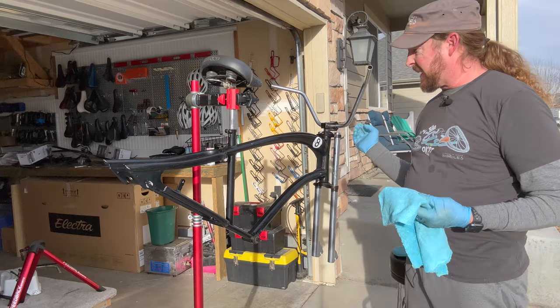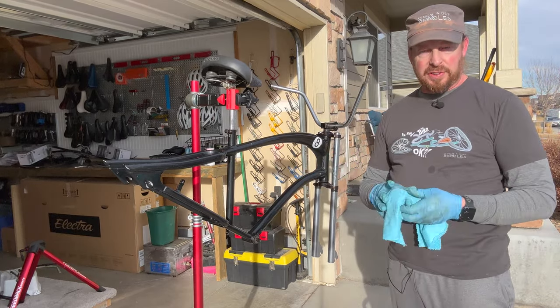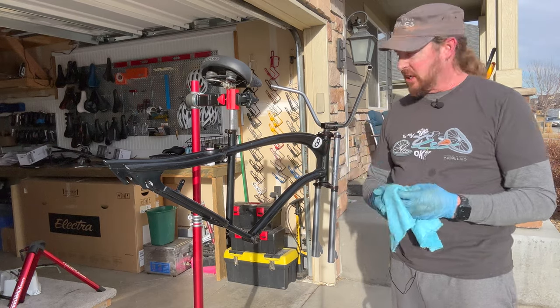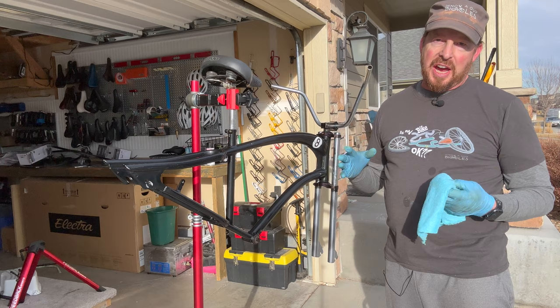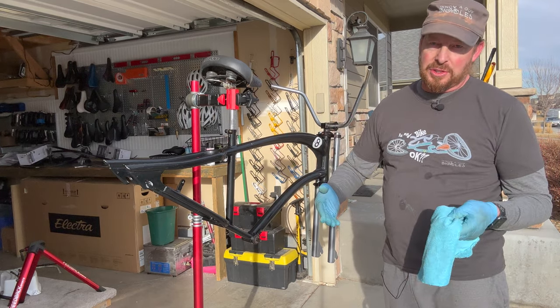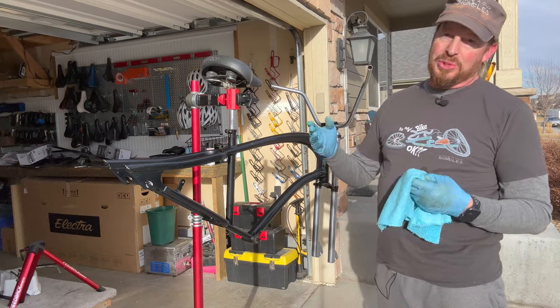Well, there you have it. We got the coating on there. I put on three different layers. Each time I went around, it dried and got a good coat. I'm pretty much shy of dipping the whole frame in a vat of ceramic slam. You're about as close as you're gonna get.